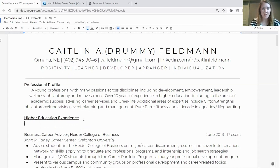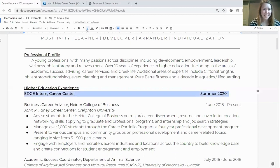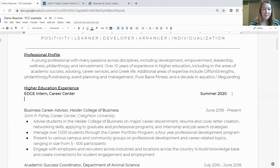An easy way to do this is just following the normal structure we would recommend from our resume and cover letter manual, which we'll look at in just a moment, but adding something as simple as the position that you were going to be in. Maybe it was an EDGE intern, maybe it was in the Career Center at Creighton. We maybe would put that it was going to happen over the summer. We'll make sure to do our formatting to make sure it matches where it's supposed to be. And maybe we would put that it was at Creighton University. Following the formatting I already have here, I'm going to put this into italics.